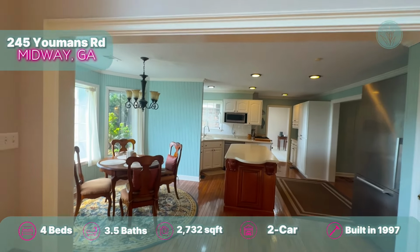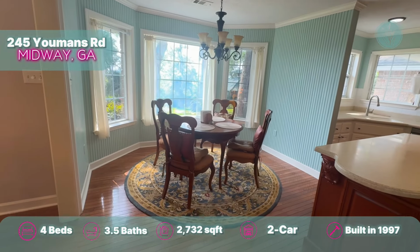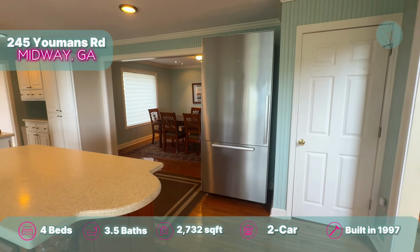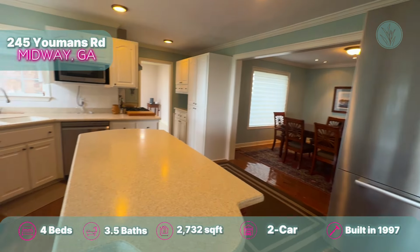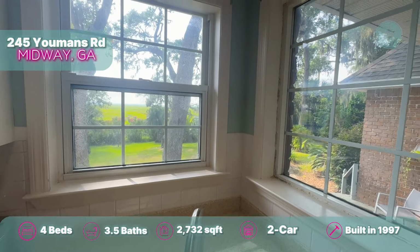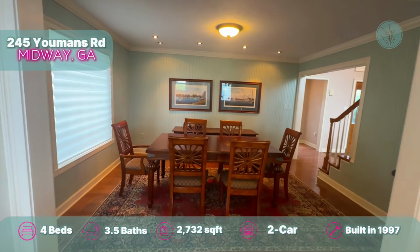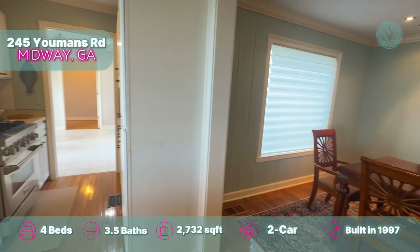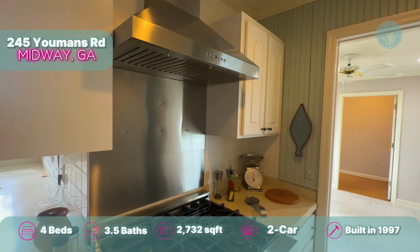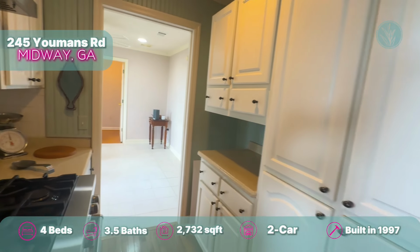Again, a really wide entryway here, so it's very open, but yeah, there's the vision. So you have breakfast nook overlooking that beautiful backyard. An island. Pantry. A corner sink where again you can take in all the views. And a wide entrance into the dining room. Gas stove. A lot of storage space in these cabinets.